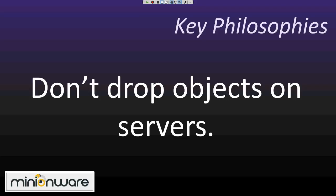Well, we've eliminated that because we don't do anything on your servers. You have the Minion Enterprise repository server, and that's it. There's nothing that gets dropped out there. So there is no change control. There is no backup plan. There's nothing. If you don't want to run it on a certain server, just turn that server off in the repo and you're done. Not the server itself, which would also work, by the way. And when you have to upgrade the product, you upgrade it on the repository, and that's it. There's no change control. There's no anything. You just do it.